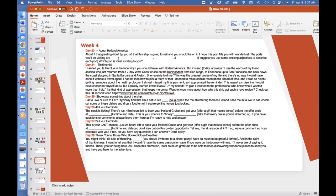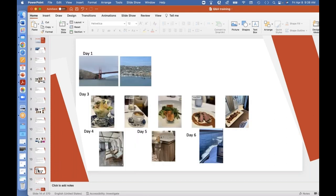The ports you'll be visiting are, and share different ports. I suggest using some enticing adjectives to describe each port and then ask them which port is most exciting to you. So know this. I could have done four, but here's San Francisco. Here's Avalon. So they will share the pictures for you. I took personal pictures. I kind of like the way those feel versus a professional one, if I've been on it. If I haven't, you can be sure I'm using those professional ones.